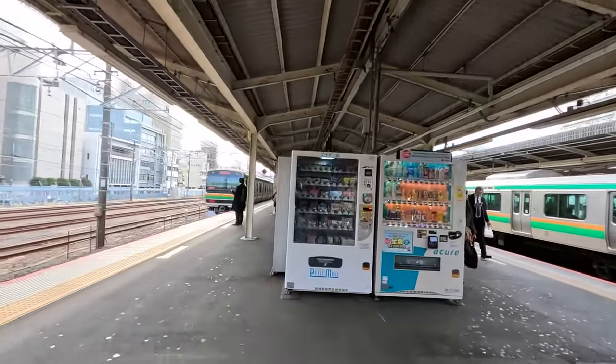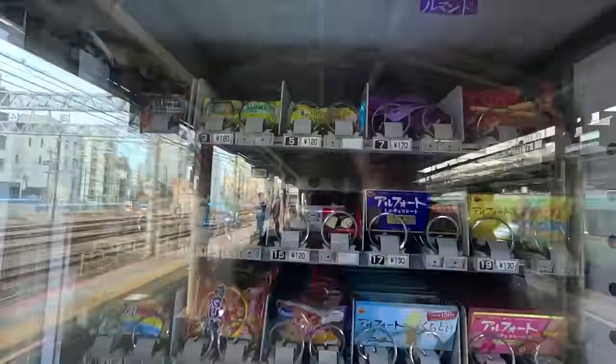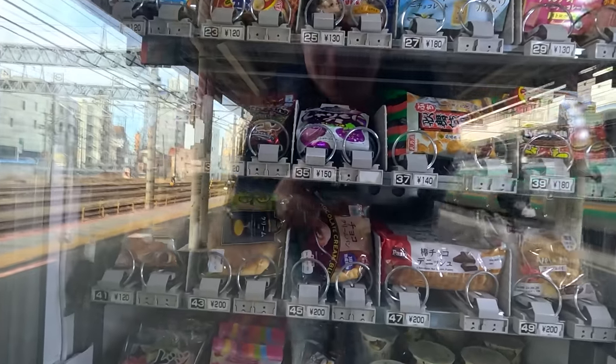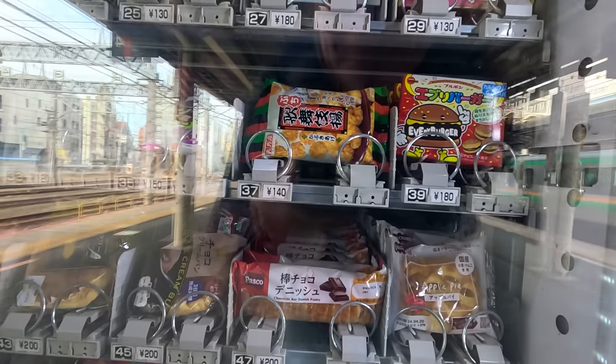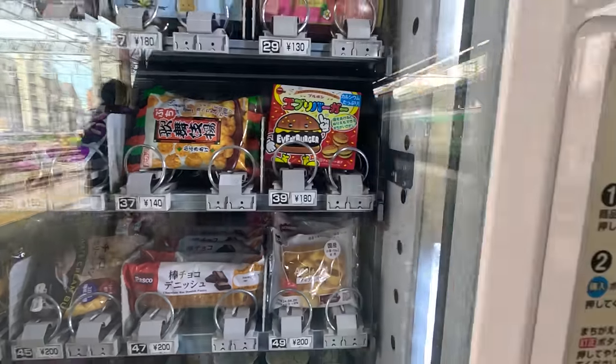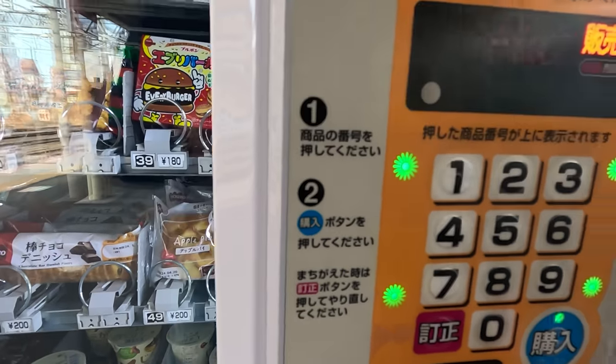Oh yeah, looky here. I see a vending machine. Need something for dessert, huh? This is great. Snacks. Chocolates. Ooh, truffles. Ooh, a Danish, chocolate Danish pastry. Number 47 right there. Looks good. For 200. Okay.